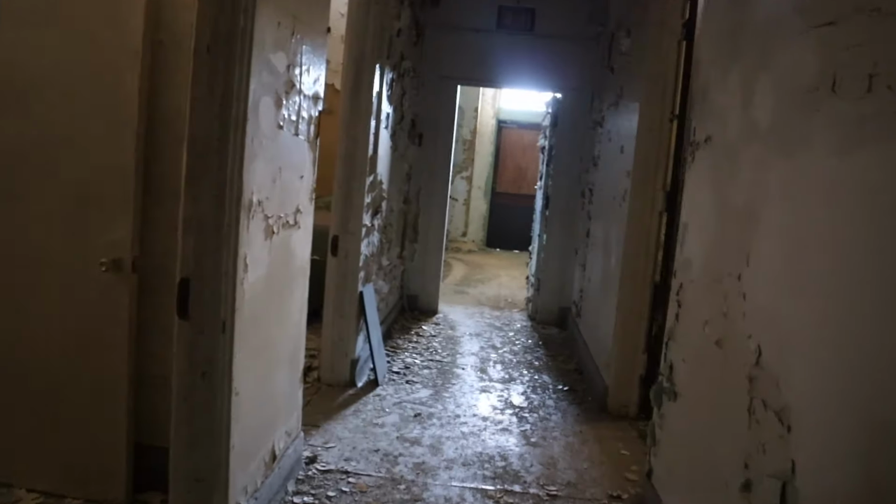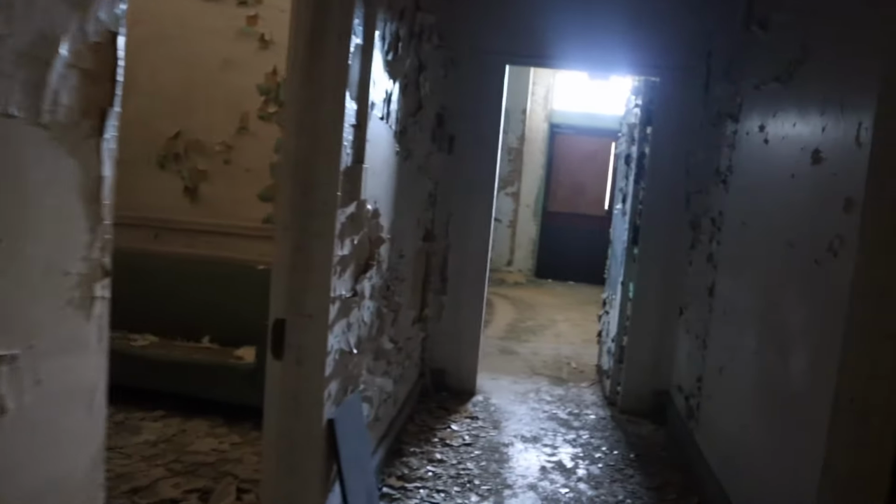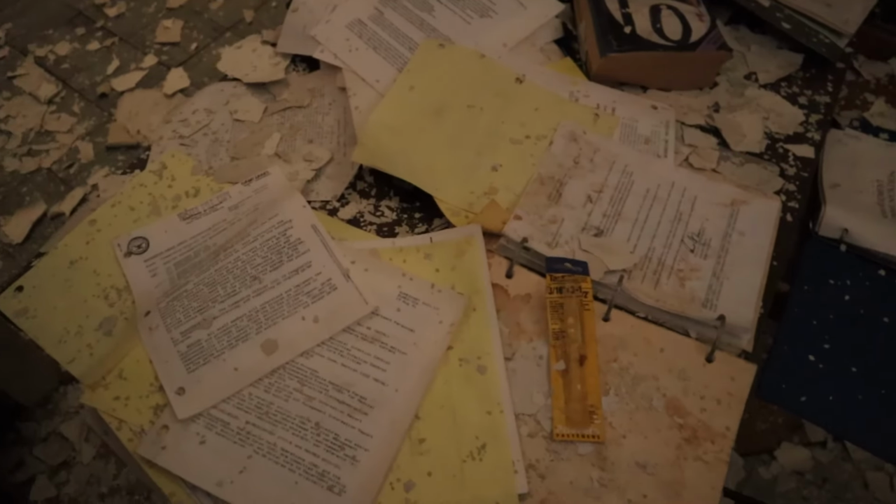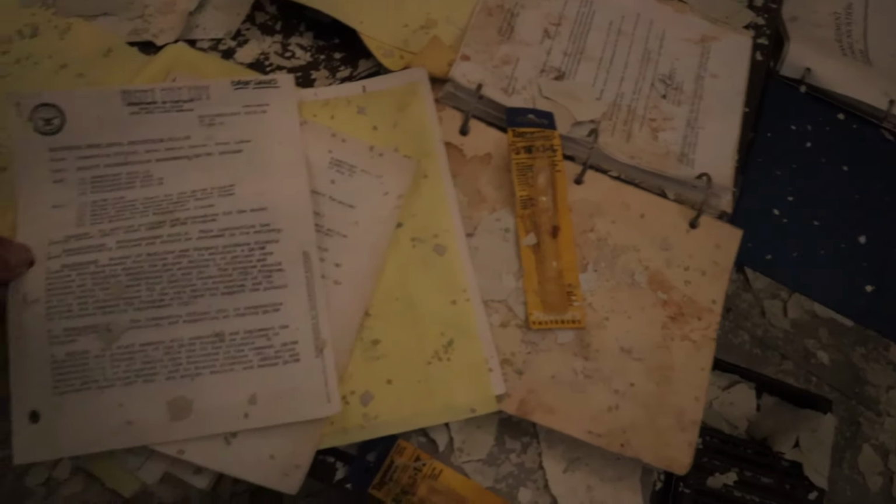I'm trying to find the very cool rooms that have operation stuff in them. But it's crazy because they basically left all the information here. Basically everything about these veterans, the documents, everything's just left here in this facility.